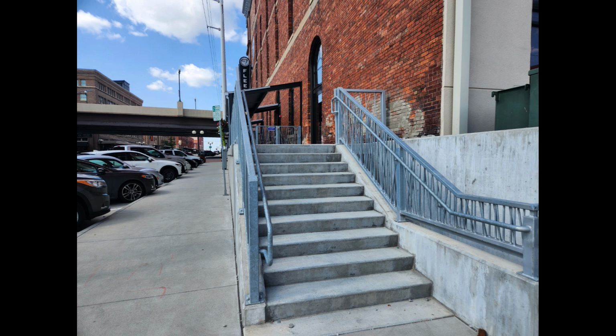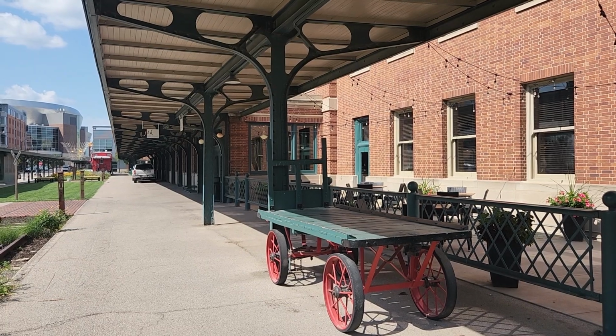Similar to Sunken Gardens and UNL Downtown, there are lots of places to sit. You have lots of stairs, lots of benches, and walls to lean against. It's just a great place. You don't really need to bring any props when you come and take photos here.